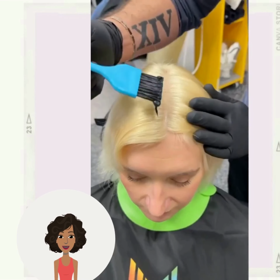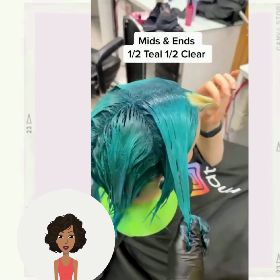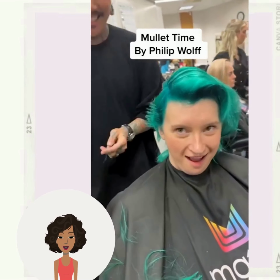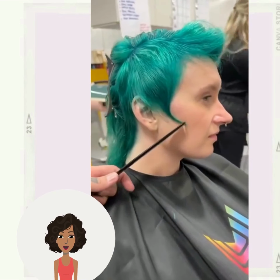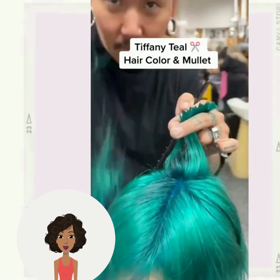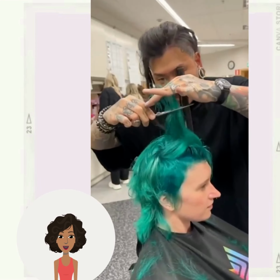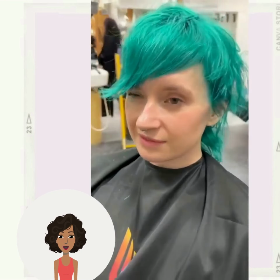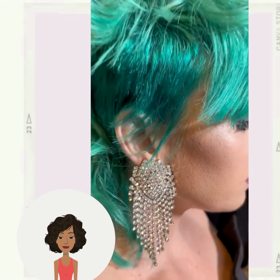Next up we have this beautiful hair color transformation. And it looks like she's also going to be getting the mullet hair trend. Gorgeous cut and color combination, such a unique hair shade.